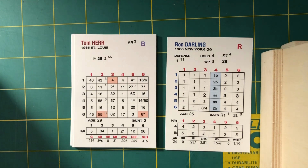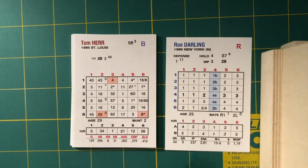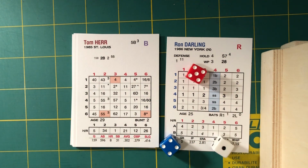We're going to check Ron Darling's error rating. It's an 11. And sure enough, he threw it in the dirt. Hernandez could not come up with it. and Coleman will take second. On the error. So now Herr has a runner in scoring position. Darling checks Coleman at second. The pitch home to Tommy is a 5-1, which is a 4. And a 3 is the contribution from Darling's card. That is a walk. So we got 2 on for St. Louis now. And here comes Jack the Ripper.